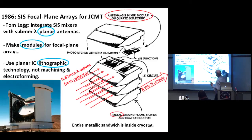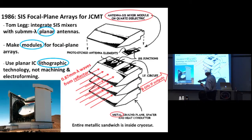Why not, he says, integrate superconducting mixers onto planar quartz substrates, put them in here 4 across, 3 layers deep, sandwiched between these metal things, so that here are 12 beams coming in from the telescope at, say, 345 gigahertz, producing 12 4 gigahertz outputs. Why not fabricate them using IC planar technology instead of expensive and difficult machining and electroforming?